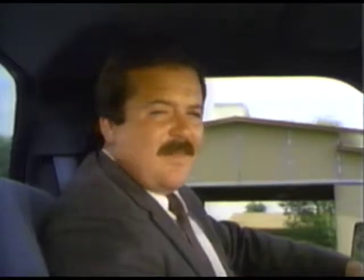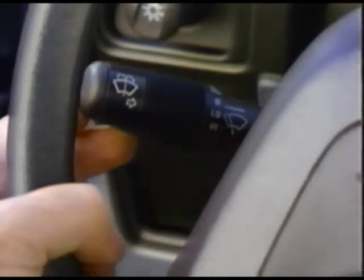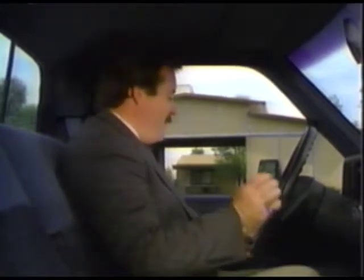This important feature is not available on Toyota and is optional on Chevy S10. The single stock-mounted controls for wipers, windshield washers, turn signals, and headlamp dimmer provide fingertip control without removing your hands from the steering wheel.